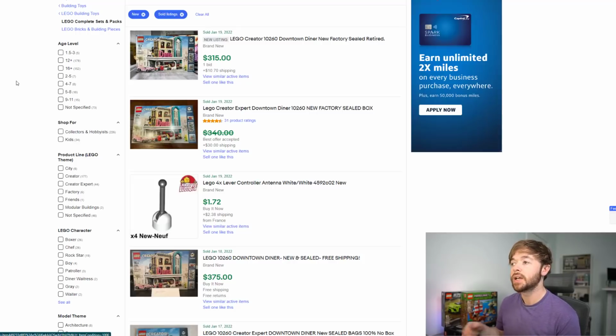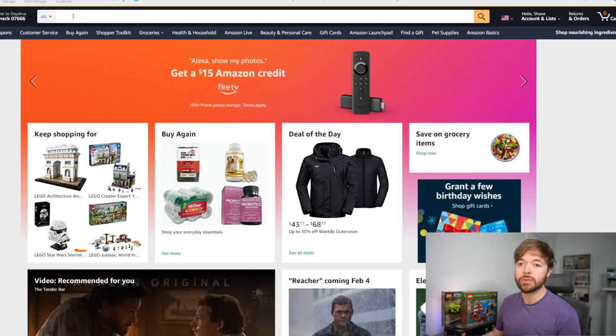How do we check the market value on Amazon.com? Now, like I said before, we can't see recent sales on Amazon. They don't show it to us. Now, the good news is, usually, the vast majority of the time, because Lego sells so quickly on Amazon, the volume is so insane on Amazon, whenever we look at the lowest price on a lot of these sets, that is going to be selling at that price. It's almost a guarantee it'll be selling at that price.